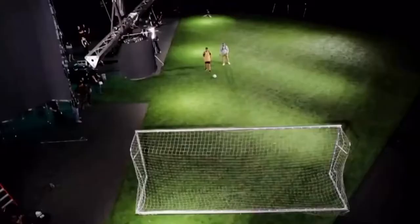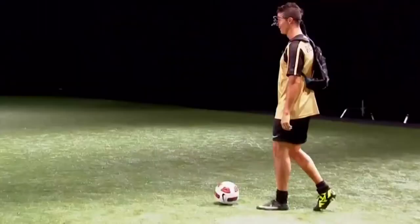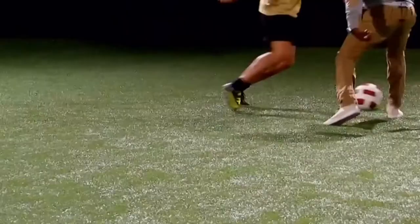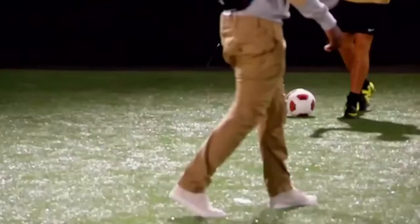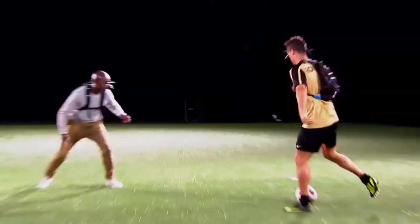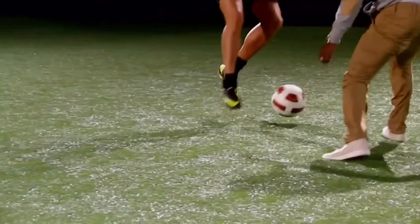Okay, let's see if you can keep that ball 5 seconds away from me. Play. That's good, 5 seconds, that's a good 5 seconds. That is quality. There's no doubt that Ronaldo's feet are fast and effective, but what part does his mind play in this ability?